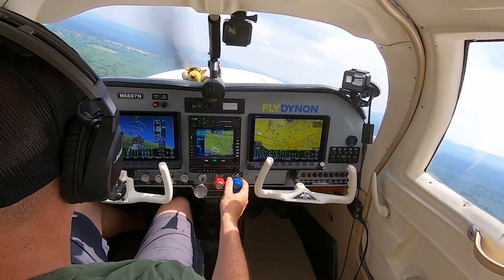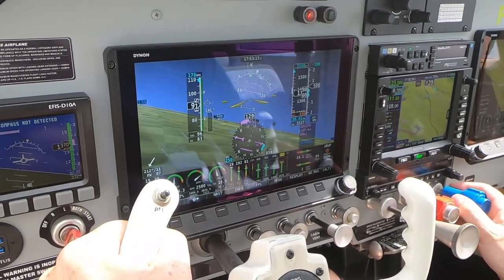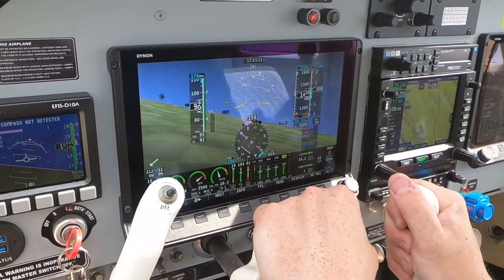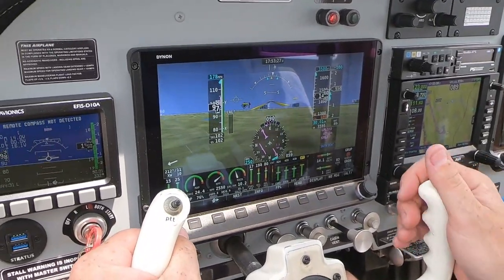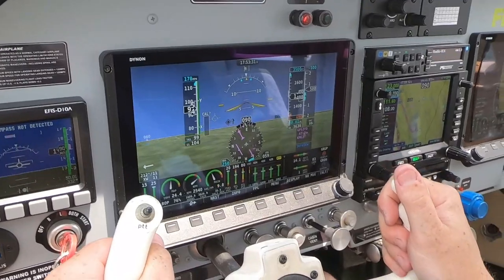Prop back. Okay, looking good so far. Cylinder 4, a little 476 degrees in the yellow there, so we got to keep an eye on that. I got mixture full rich. It's very hot and humid out right now. Thunderstorms pushing in, a lot of humidity.